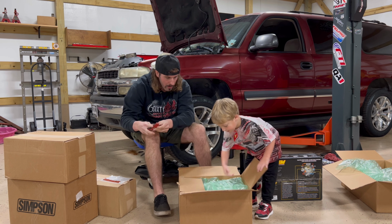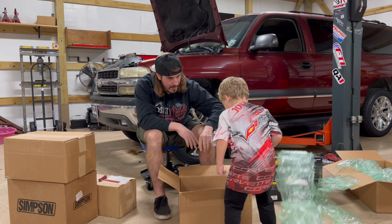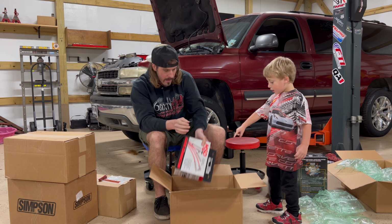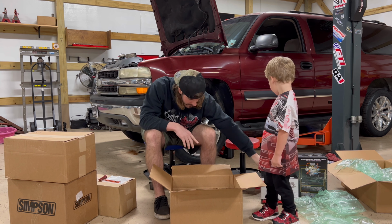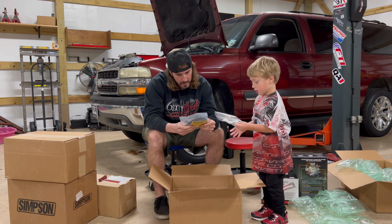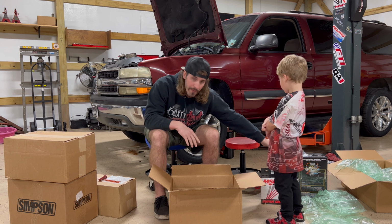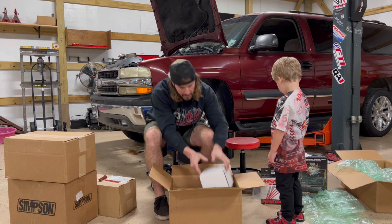Let's open it. What is this? Stand right here, Dawson. We got some of them MSD superconductor spark plug wires. We got that AEM inline filter for that water meth kit. Some Earls and fittings. Some more fittings. What the heck is this?